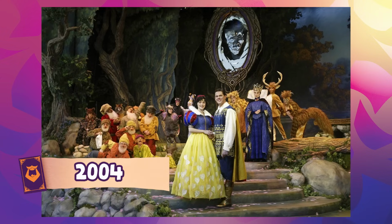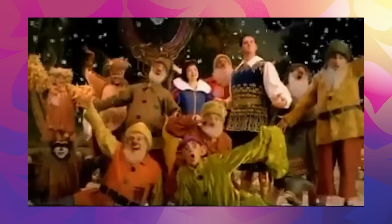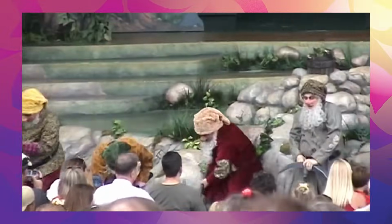Does anyone remember the full-scale 30-minute Snow White spectacular that ran in Disneyland for a couple of years back in 2004? This thing was incredible. Seriously, it has crazy high production value, much higher production value than the Radio City musical that we saw. And the dwarves are far less terrifying in this, like 1,000 times less terrifying than the dwarves in Radio City.